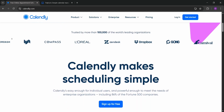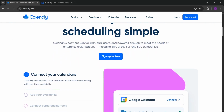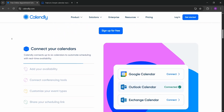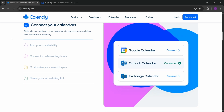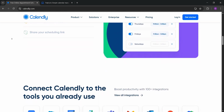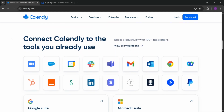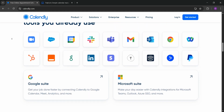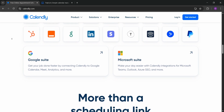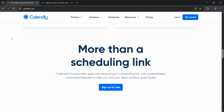First, Calendly. It's a well-known scheduling tool that's super easy to use. You create a booking link, share it with clients, and they pick a time that works. It syncs with your calendar to avoid double bookings, integrates with Zoom and Google Meet, and offers a free plan for basic needs. Paid plans start at $12 a month per user and add features like team scheduling and CRM integrations. It's great for businesses of all sizes, but the cost can add up for longer terms.